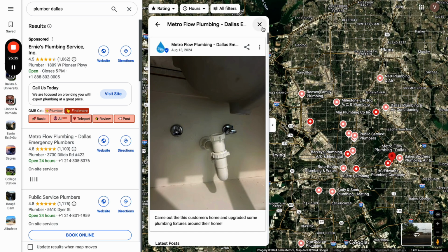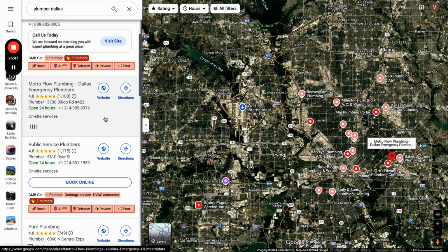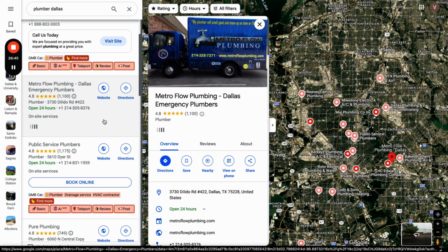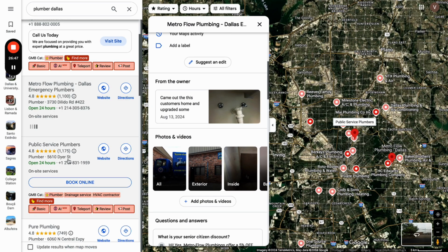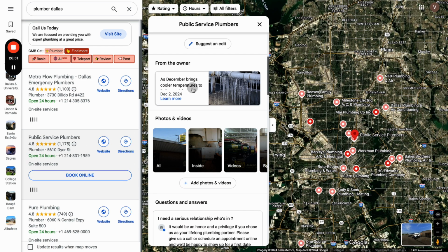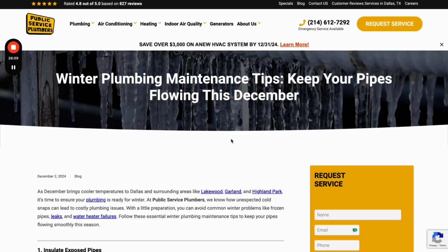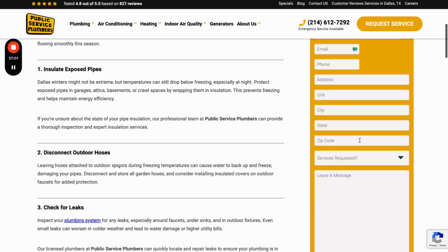Now, you'll notice that you might not have to do all this stuff. The reason why I say this is that you have to look at the competition and what the top 5 guys are doing, right? These guys are doing posts, so it's good, right? Let's see if these guys are doing posts. Yeah, these guys are doing posts too, and these are much more optimized, right? There's a lot more. There's a link to the blog post that talks about this GBP post. So very well done. Again, with a call to action down here.